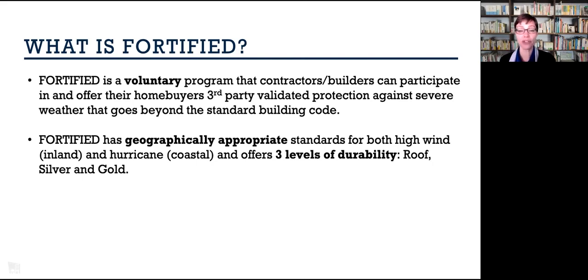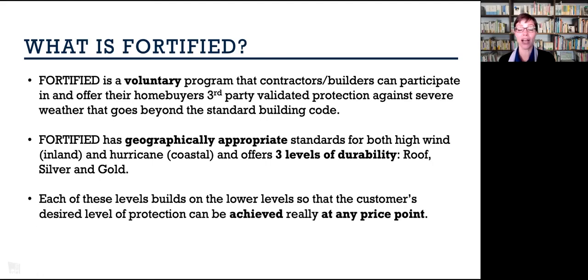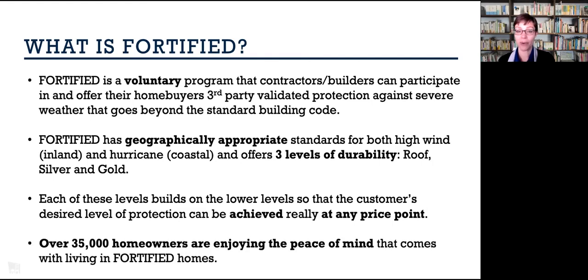There are three different levels. There's Fortified Roof, which just focuses on the roof. Silver, which is roof plus the damage amplifiers, and I'll explain what that is. And then Gold is roof plus the damage amplifiers of Silver plus a load path. So it is nested, and each of the levels builds on the one below. And it is not a new program. It is a well-tested program. Over 35,000 homeowners have a Fortified home, and they've definitely been through the ringer in some natural disasters.